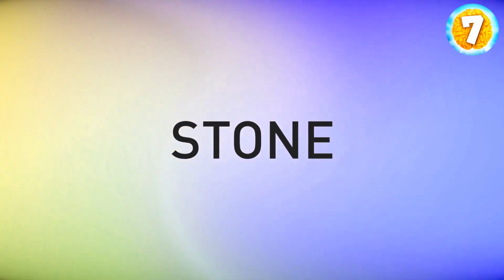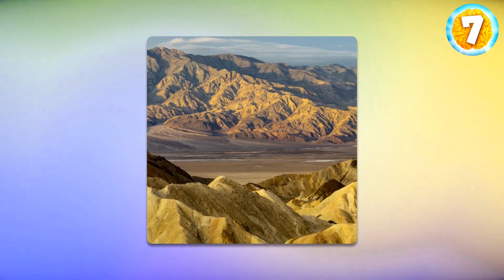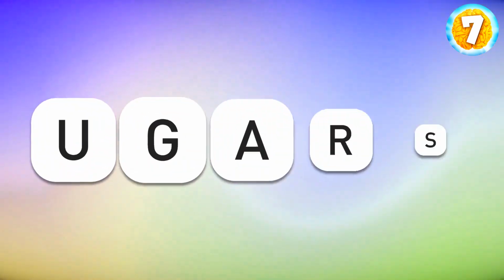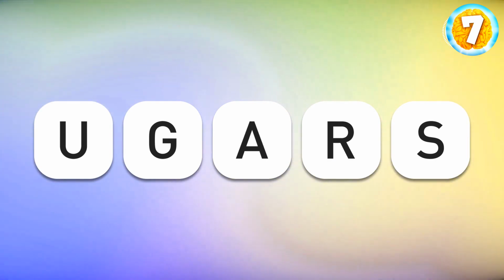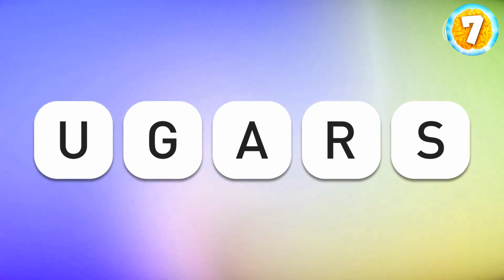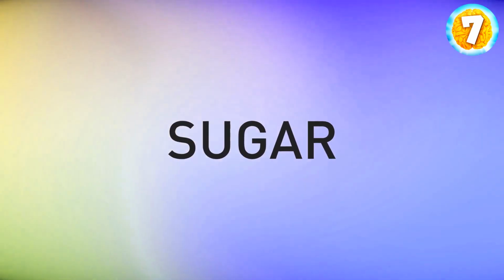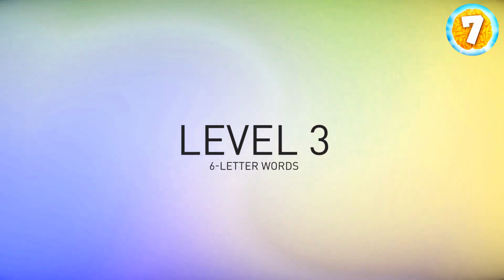This is stone. In Death Valley, you can find sailing stones, rocks that are moving on their own, leaving long trails behind. The next word is a tricky one. Are you up for a challenge? Okay, it was probably not so difficult. Sugar. Level 3. 6-letter words.